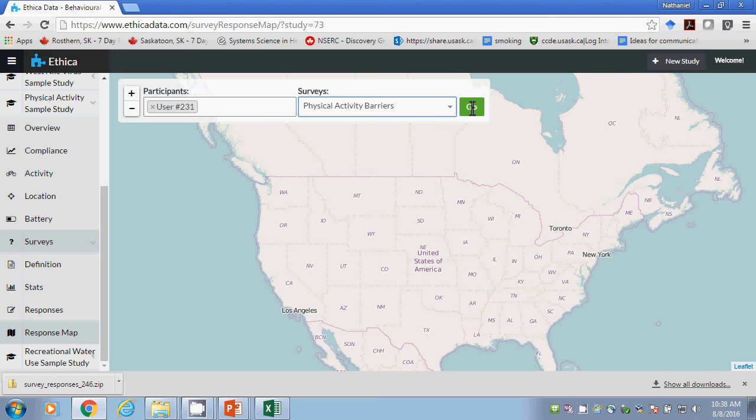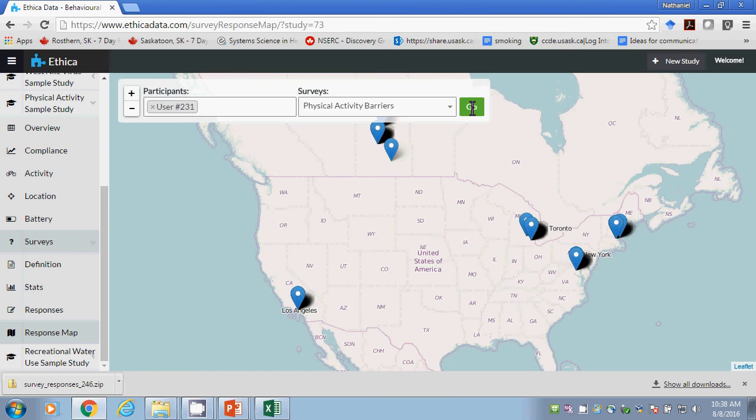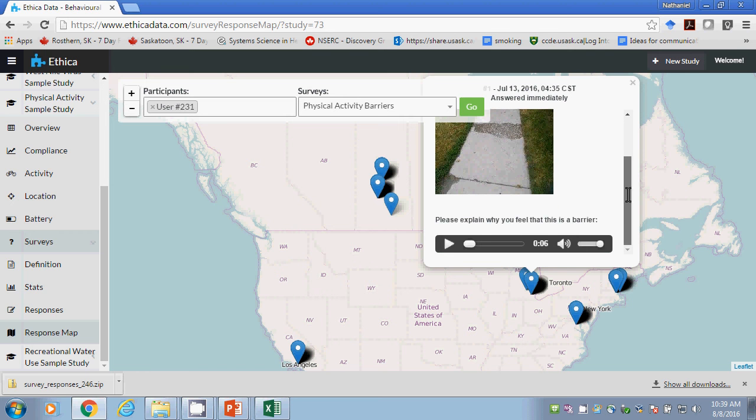So here's a barrier to physical activity reported in the Minneapolis area. And in fact, down below, you'll see multimedia recording in the form of audio where this person is specifying why it's a barrier, okay? And it's a voice, in this case, some of you may recognize. Similarly, for these barriers up here, we can go, this one has no comments on why it's a barrier. Some of them do, some do not. And the pictures and the audio can help provide a picture as to why these are barriers.